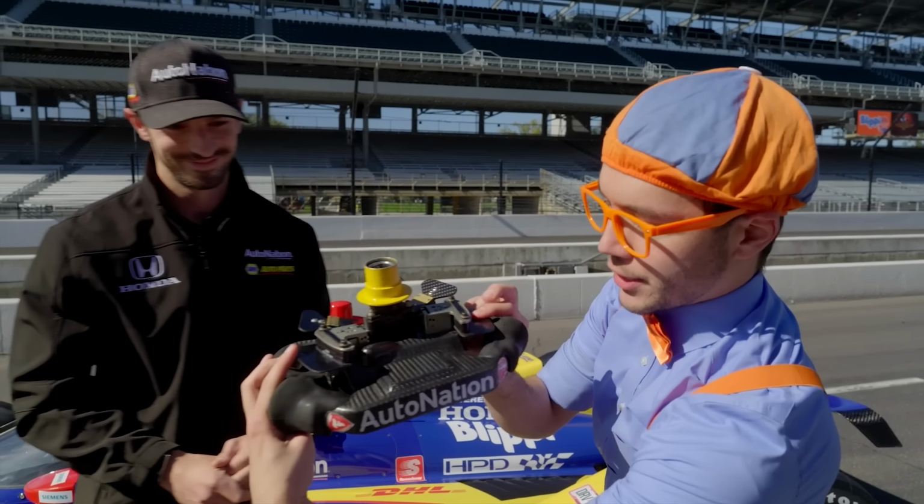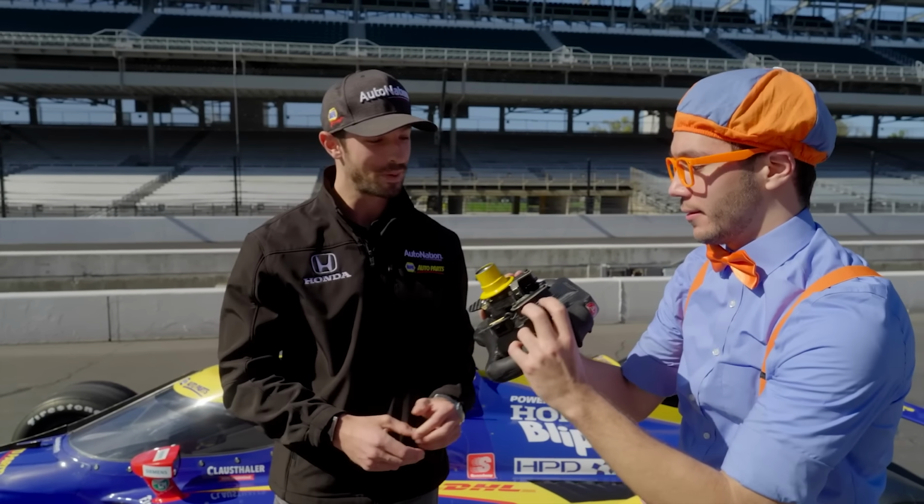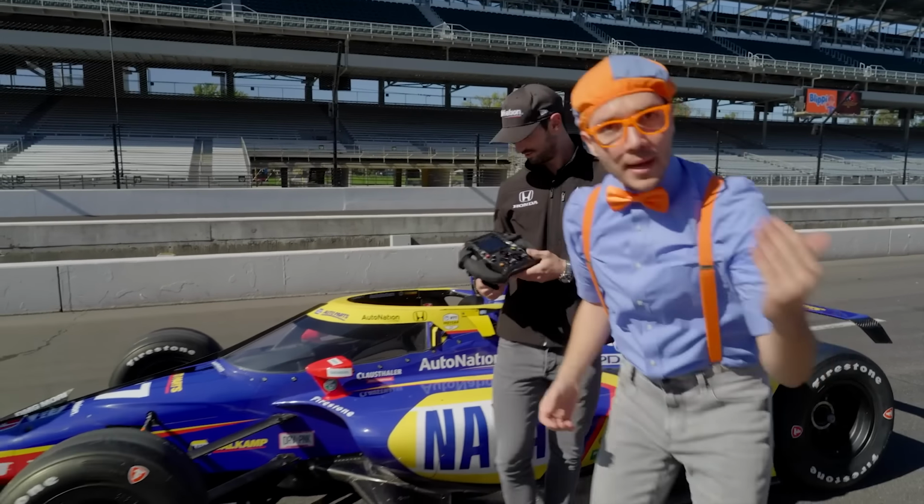That's so cool. Do you see that? Look, the shifters. They're little switches on the back. Little switches, little paddles. Do you want to know what else makes the car go really fast? Yeah. James will show you up front. Come over here, Blippi. There's something I want to show you.